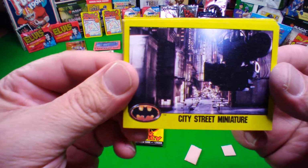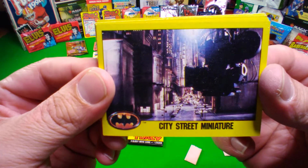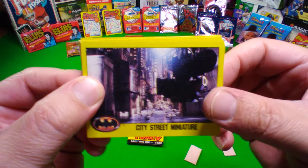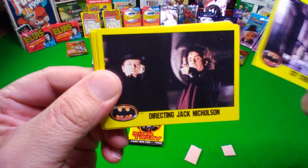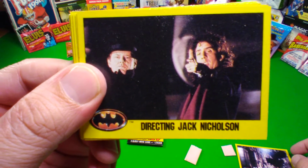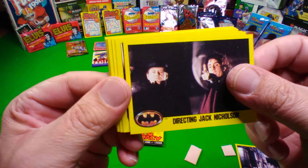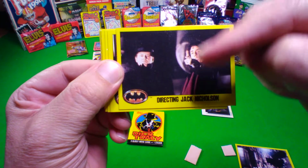What is this? City Street miniatures. Must have been the circus. Oh, there's the cameras. Oh, I see. They made the whole street tiny. Oh, that's Jack Nicholson. Oh, and that's the Tim Burton guy. He makes some pretty crazy movies. But I like his movies. But they're still pretty crazy. You make crazy movies.